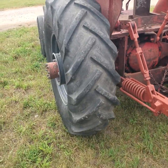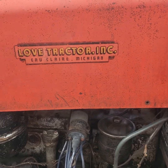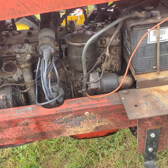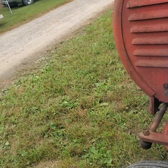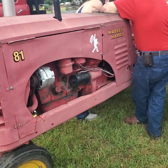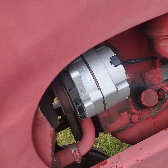Not sure what this is. This has got an interesting front end. Let's see what it says it is. Love Tractors Incorporated. It's a Love. Never heard of a Love. It's a 6-cylinder. Cool. Massey Harris. Doing a little work. Looks like he's got her switched over to an alternator.